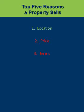The terms. Now, what we mean by terms, you may be listing your property conditional upon you finding another home. It may be conditional upon you being satisfied on a relocation, etc. Condition of the property. I mean, the way your house is going to show based on its condition. The realtor you select. Not all realtors are created equal. Some realtors work part-time, and lots of them still work full-time.